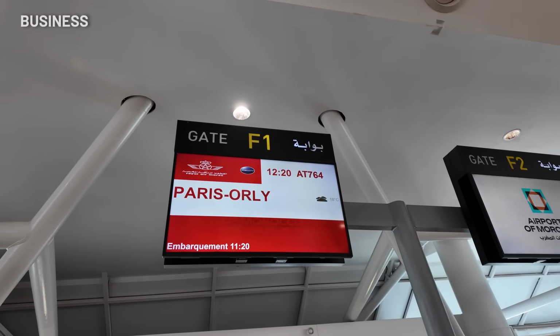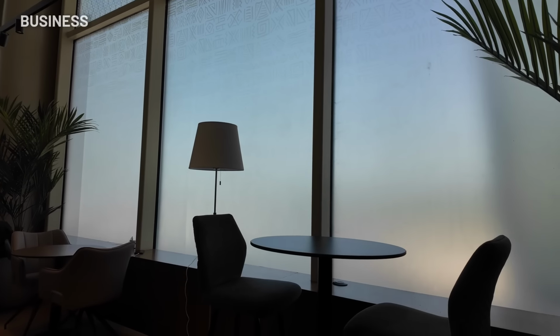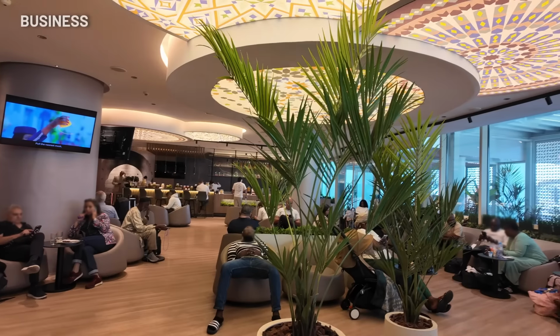Using Fast Track, I managed to get through security very quickly, and there was also a separate immigration, which meant there were no lines at either, and I was straight through. And right beyond that, just to the right-hand side, is the lounge. There's a nice seating area upstairs, and then you head downstairs where most of the food and drinks options are. There are a few seating options.